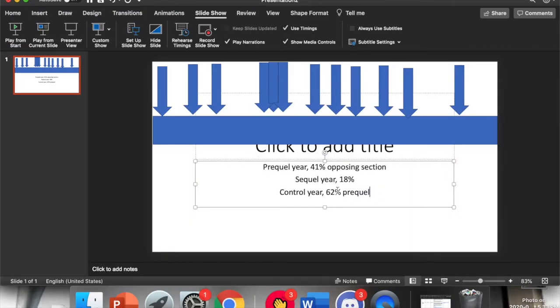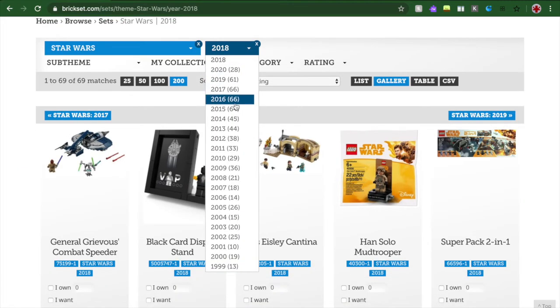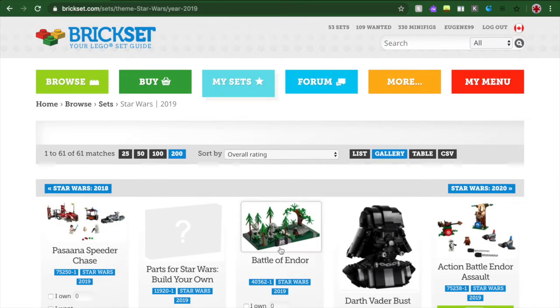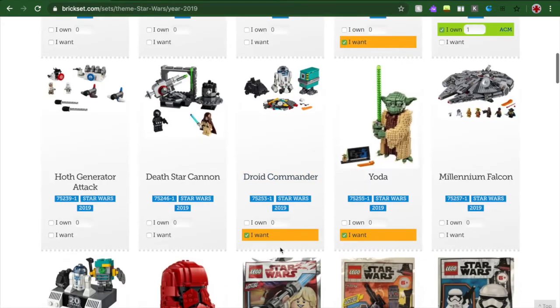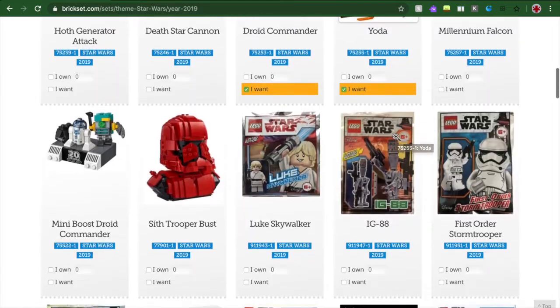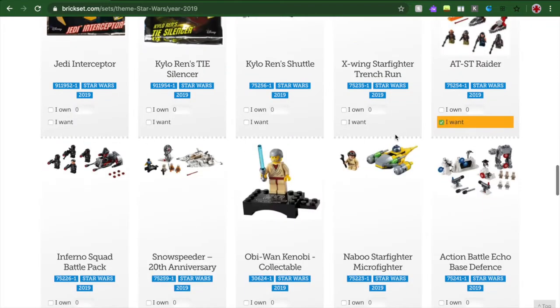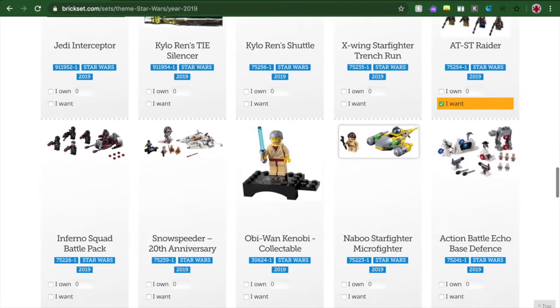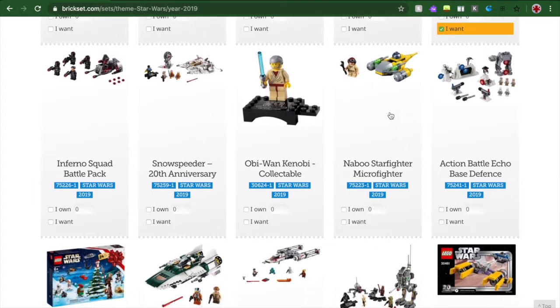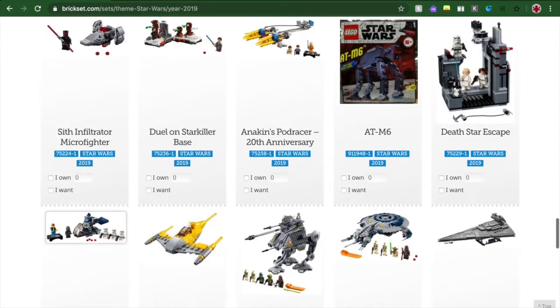The size of the sets also really differ. So for our sequel year in 2020, let's just look at the sets that we got. So let's see, 2019. The biggest, I mean, you could call this a prequel set, but actually, I don't know if you could or not. So what was the largest prequel set we got that year? We got the Naboo Starfighter, Clone Scoutwalker, 20th Anniversary Pod Racer, and another microfighter.